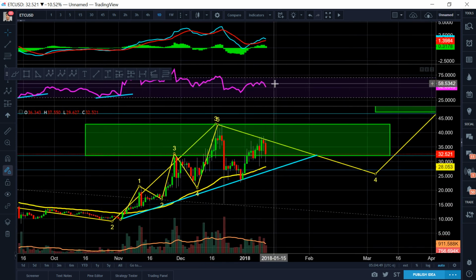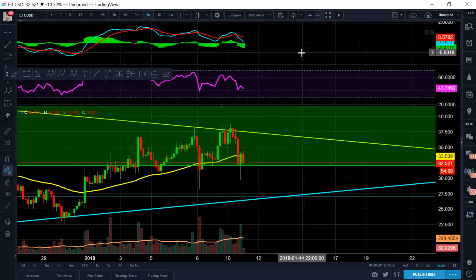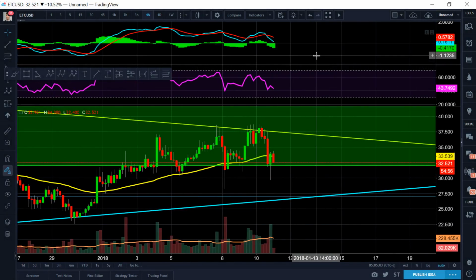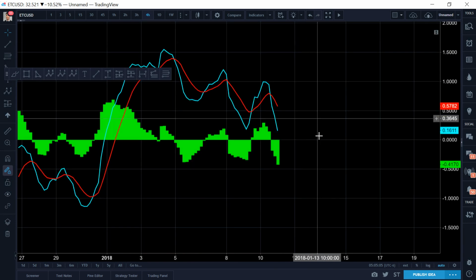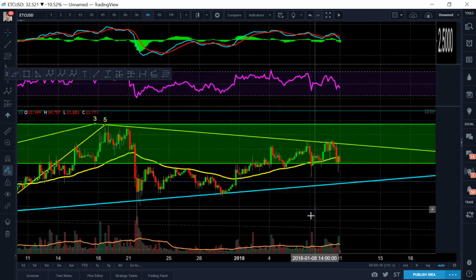If we look on the daily, we just got basically a triple top, 1, 2, 3 there. The histogram itself, the MACD, or the moving average lines themselves in the MACD, can't really get any higher than that, right? It's bullishly diverging on the 4-hour chart right now on Ethereum Classic. Just crossed over, right? And it's just straight down right now.